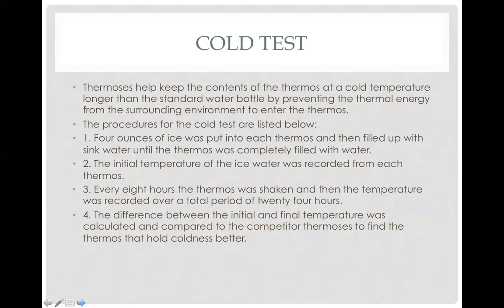The cold test. Thermoses help keep contents of the thermos at a cold temperature longer than the standard water bottle by preventing the thermal energy from the surrounding environment from entering the thermos.